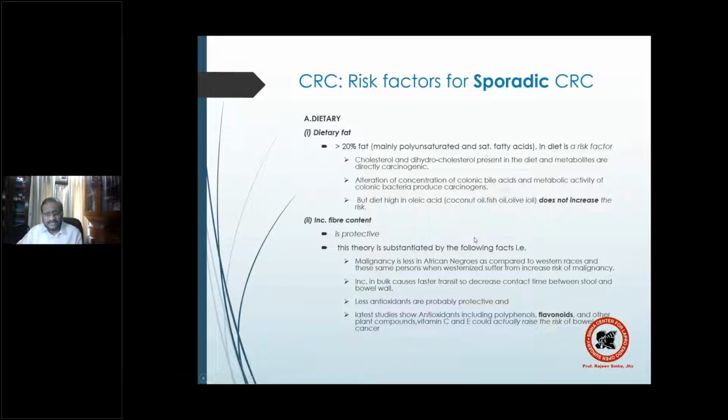Now, this theory is substantiated by a number of facts. Number one, less commonly in the African Negroes and in the Asian population. Why? Because in these two populations, there's an increased amount of bulk in the diet. An increased bulk or bulky diet leads to faster transit, and faster transit itself leads to what? A decrease in the contact time between the stool and the bowel wall. And stool has the carcinogens in it, and the bowel undergoes carcinogenesis. So if you have less time of contact, obviously it will be beneficial for the patient.